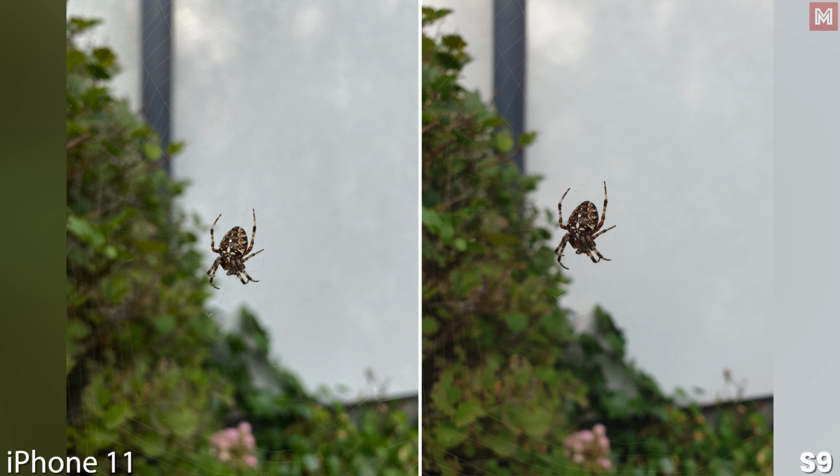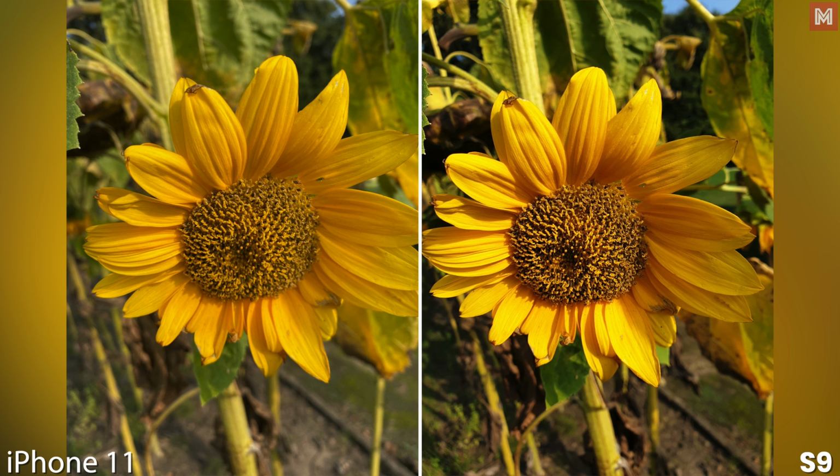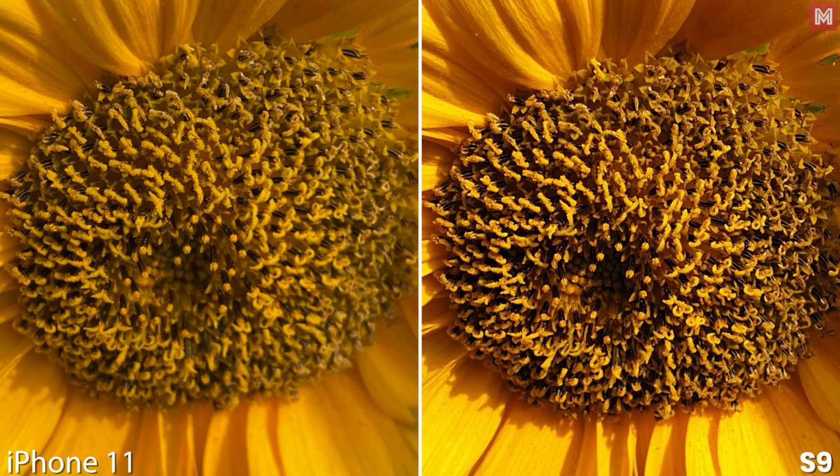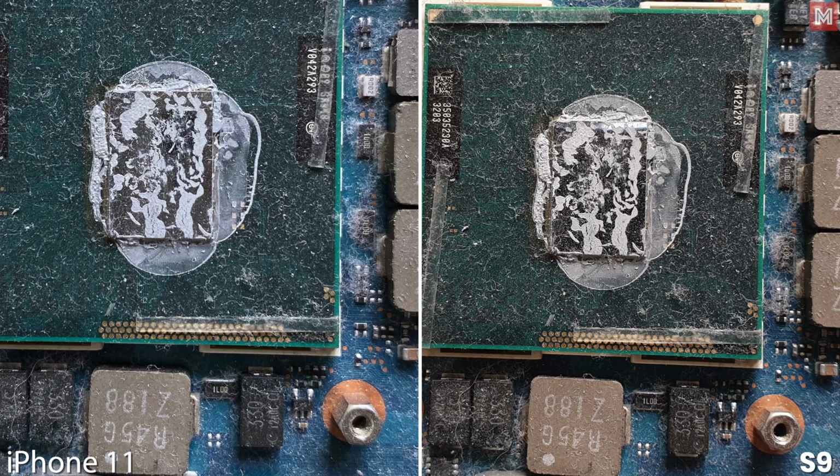And if you will look at this spider's picture, you will notice the level of detail is almost the same on both. The biggest difference lies in the software sharpening, in my opinion. In this case, I would say the S9 looks better, but there are times when it looks just unnecessarily artificial, like with the sunflowers picture, so it's a mixed bag. However, the most important thing, at least from my perspective, is that both share almost identical level of detail in daytime pictures. That is great news for you, Samsung fans.